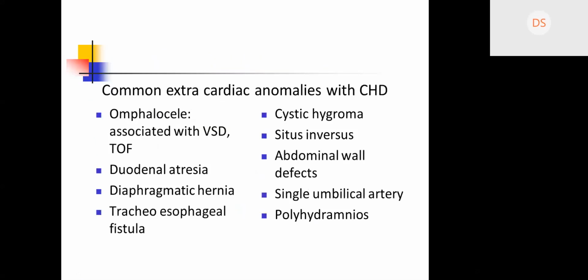The common extracardiac anomalies which are picked up in fetal life and then turn out to have a heart disease, the most important would include omphalocele. That's a midline defect. Omphalocele, exomphalos major or minor, is typically associated with a ventricular septal defect and tetralogy of Fallot. Also, duodenal atresia, which is commonly seen in Down syndrome or in isolation, can have a heart disease.